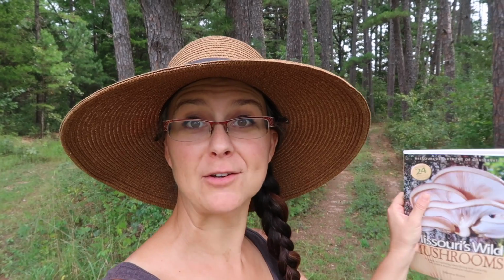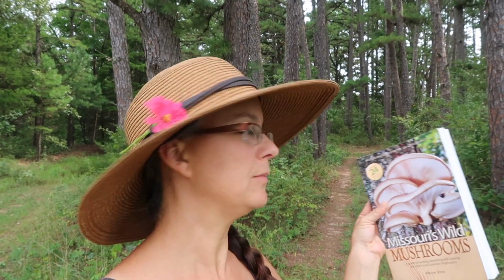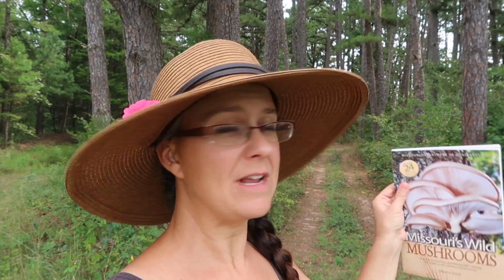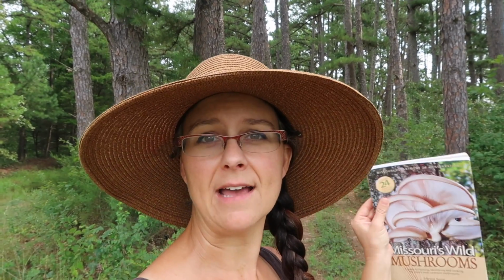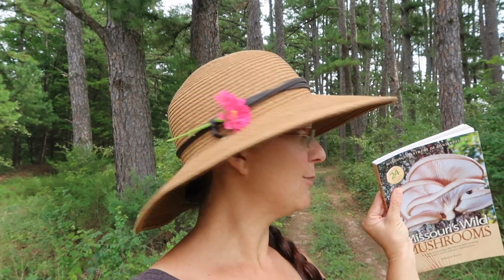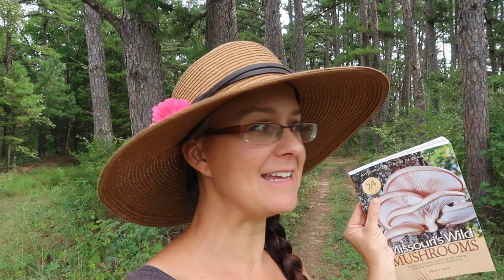I brought along with me actually this book. It's called Missouri's Wild Mushrooms. It's actually created and put out by the Missouri Department of Conservation, and it is a really great resource. I don't know if every state has something like this, but the one in Missouri has beautiful pictures, great descriptions, and this is kind of my go-to guide, not only to learn about identifying wild mushrooms, but also to make sure that what I might be eating, which really isn't very many things, is safe. Let's go see what we can find.